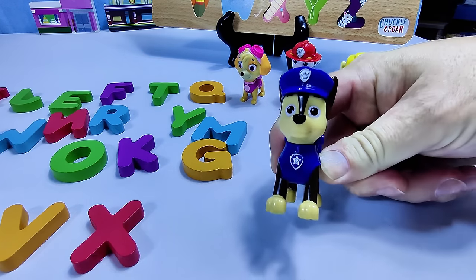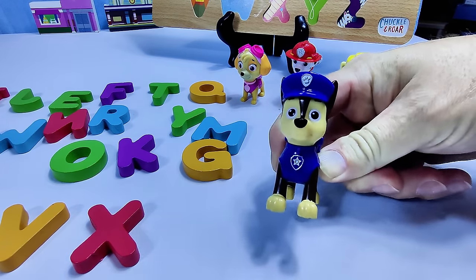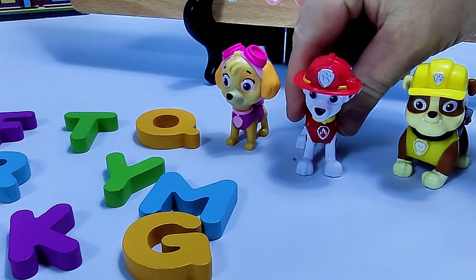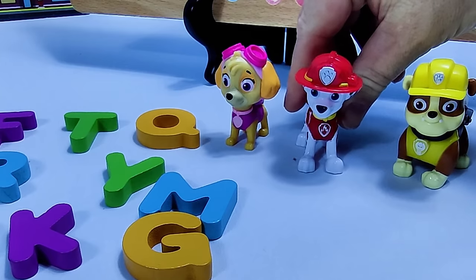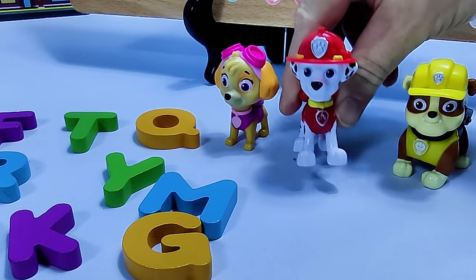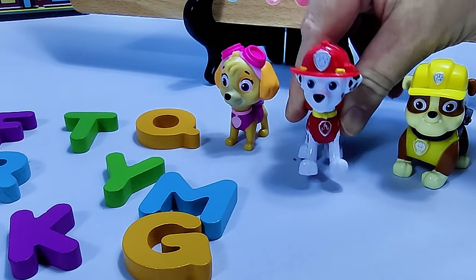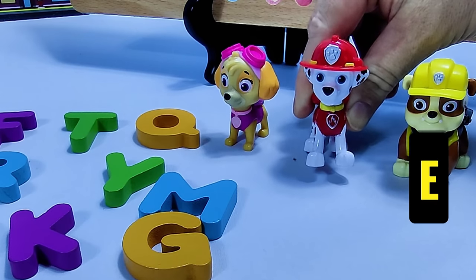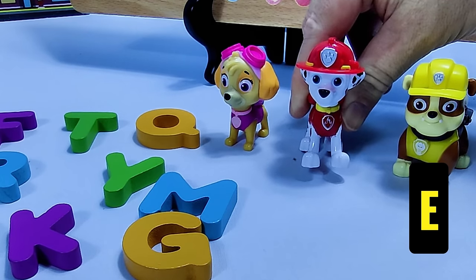Let's use our detective skills to solve the puzzle and save the day. Paw Patrol is on a roll. Great. The letter after D is the letter E. They rhyme together, but they look totally different. It kind of looks like a ladder, and one I would use to make a paw-tastic fire rescue.